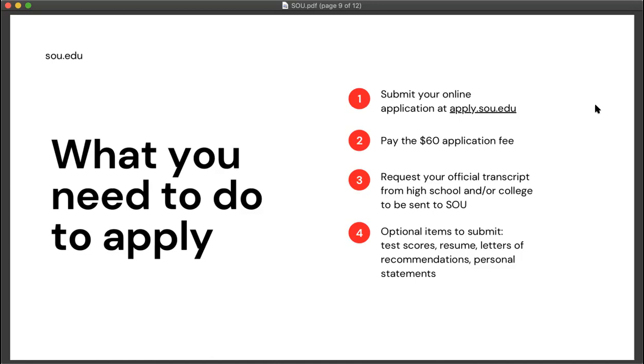After you apply online and pay the application fee or defer it, you will request your official transcripts from either your high school or your college, and they'll be sent directly to SOU. You would usually go to your registrar or your high school counselor to get that transcript. We don't need everything up until you graduate. You can send us your transcript whenever you apply to SOU. So generally, if you're a senior in high school, you can submit your application and then send us your transcript right away, and we'll be able to give you an admission decision after that.